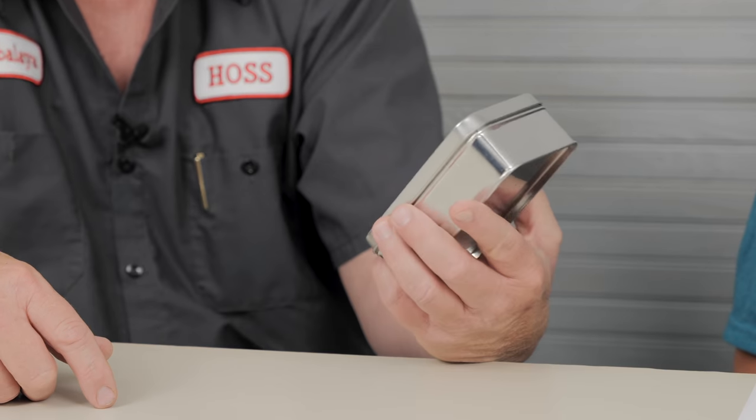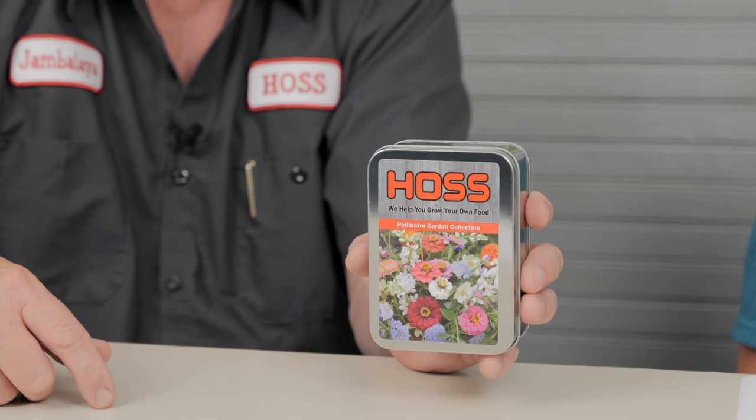Another great option, if your budget does not include a $59 gift, maybe something a little bit less, or you want to add something a little special to your mother. How about this pollinator garden collection? I think these are $19.99. Let's show them what's in there.